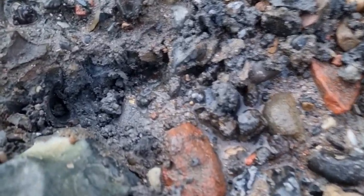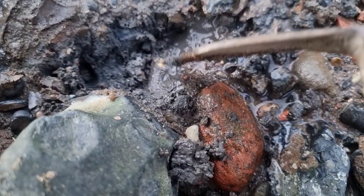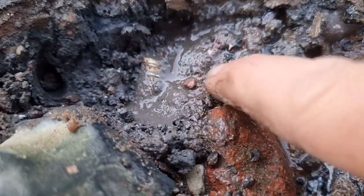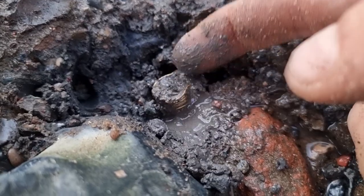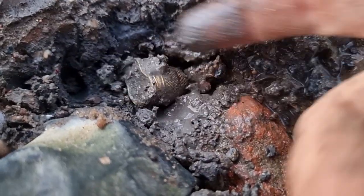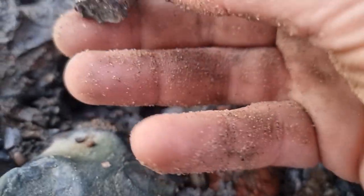Well, I think I can see something brassy colour just in there. I think it could be a thimble. So it's brass, it's got that gold look about it, look. Just in there. Oh yeah, it's coming. Oh, look. Can you see it? Oh, come on. Oh, wow. That's a beauty.